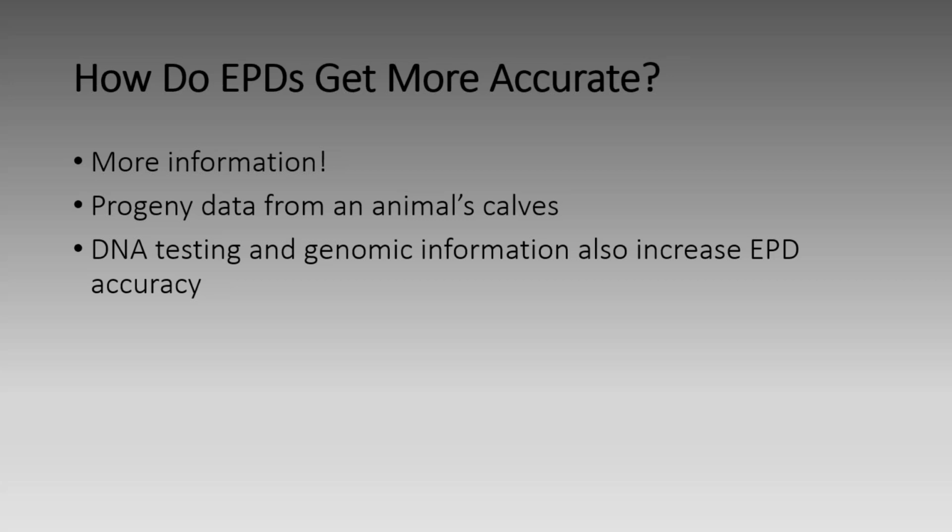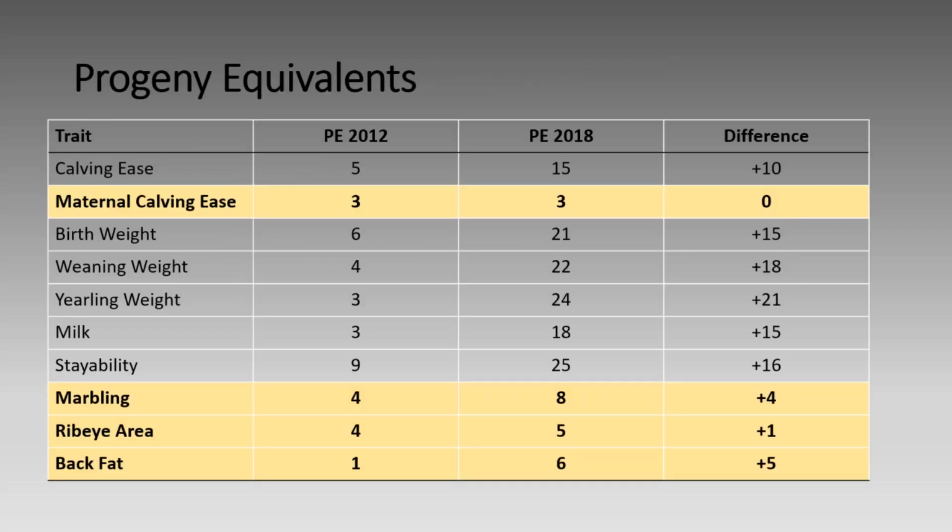And what they do is they actually act like progeny reporting. If we have more information about an animal's genotype, we can say more about how their calves would perform even before they've had any. The way we talk about that is with a term called progeny equivalents. Jackie actually put this cool slide together with some historical data from 2012, when we first started using genomic information in EPDs at the ASA, compared to the progeny equivalents that we have now in 2018, after we've been doing this for quite a while.